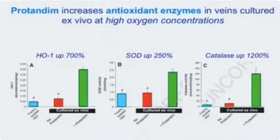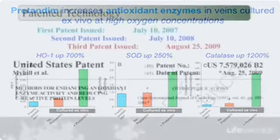But in isolated organ culture, it could prevent this process of intimal hyperplasia.